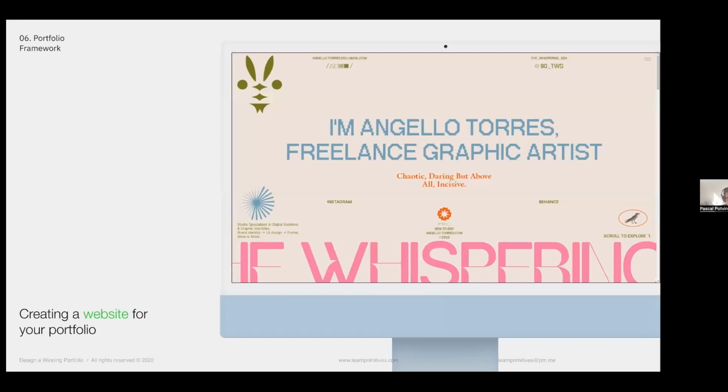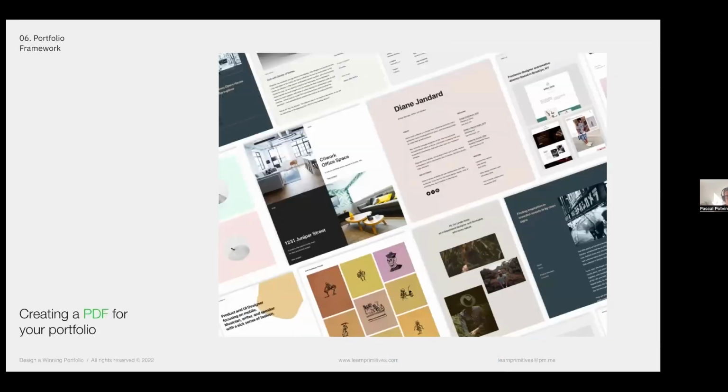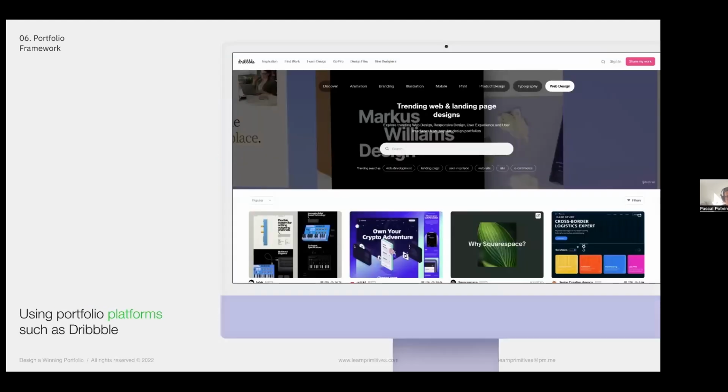You can create a portfolio as a website. That's fantastic, depending on where you are in your career. A website is a fantastic idea. I highly recommend everybody have a website. You can have a PDF. If you're applying to specific jobs, it's going to highlight. If you want to go into more details, a PDF is great for that because you're able to put more words into it. You can talk about the process. You can talk about your framework, etc. So having these two things is really, really important.